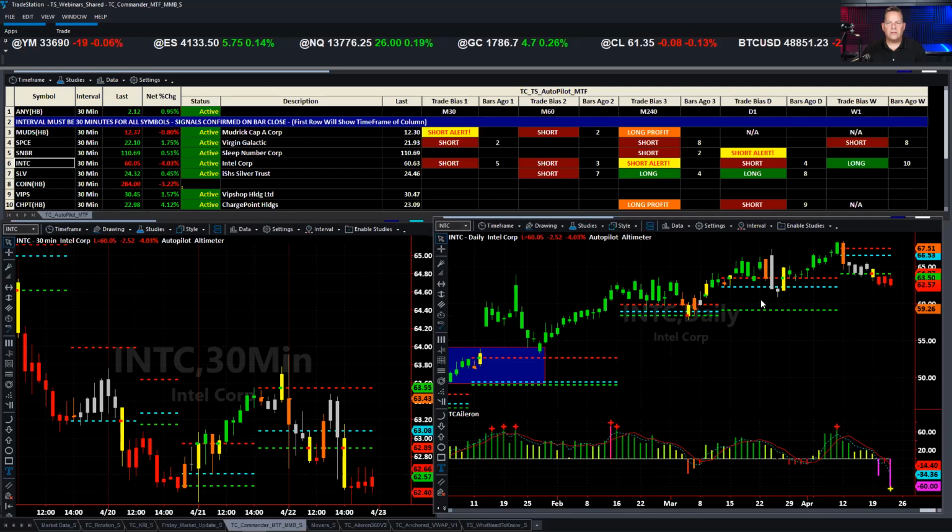This is not a trade that I would have taken on a daily basis. There was just too much choppiness in here. There was no clear direction. Very shallow overall. Kind of didn't seem to really be beneficial.